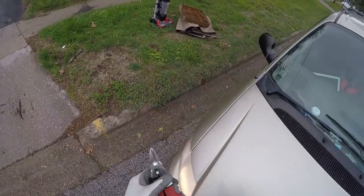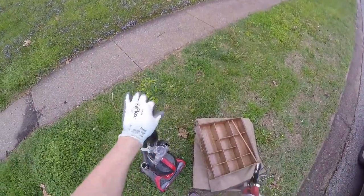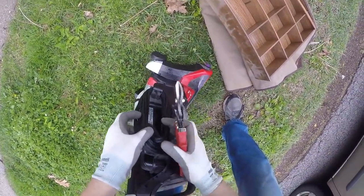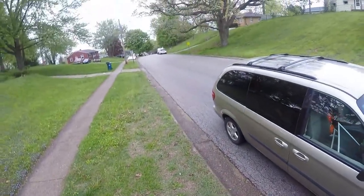Well, there's a Red Devil, and they fall pretty much in the same class as the Bissell. But yeah, a nice cord on them, that's for sure. Not bad. A couple piles up here yet, but I don't see any metal from here.